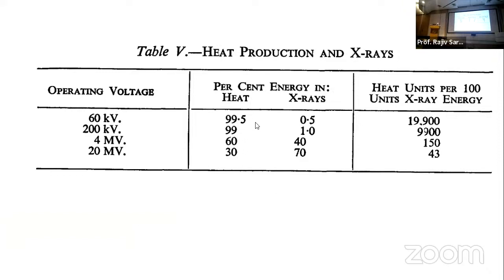It is just running here and there without any purpose, and only a little bit is produced as X-ray. Even at 200 kV X-ray operating voltage, 99% has gone into heat. Of course, even at 20 MV or 4 MV, it's not that it is not producing heat, but the heat produced is not a problem.